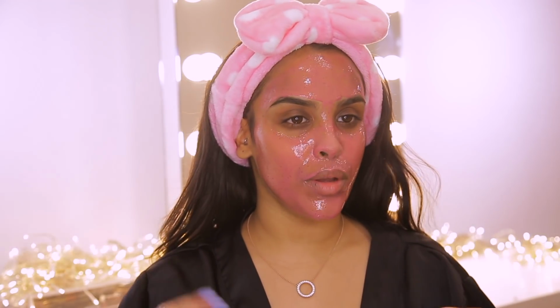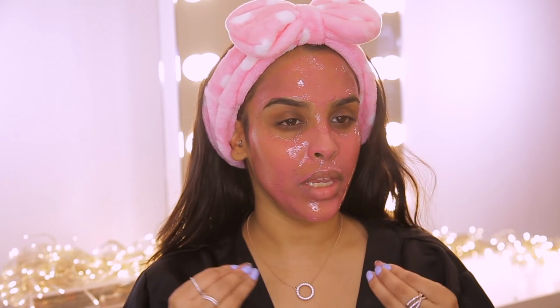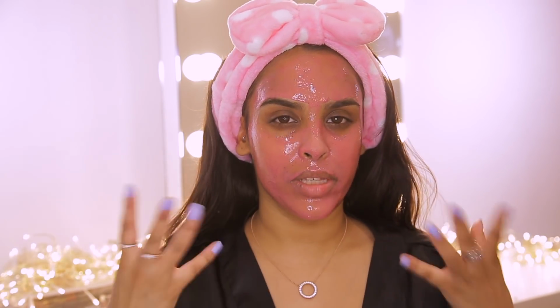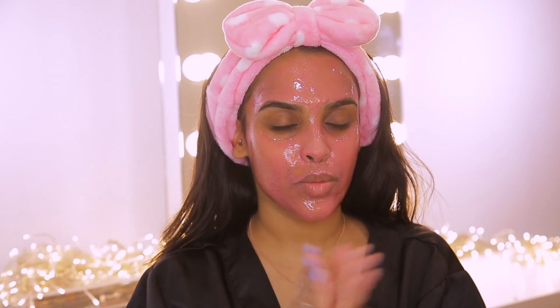Now that my mask is on, I'm going to let it sit for about 10 to 15 minutes. This one's really nice because it's self-heating and you can really feel it, but it's not burning or anything like that. It just warms the skin. It smells really nice as well. So I'm just going to relax for 10 to 15 minutes and then I'll be back.